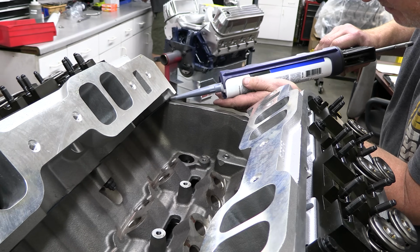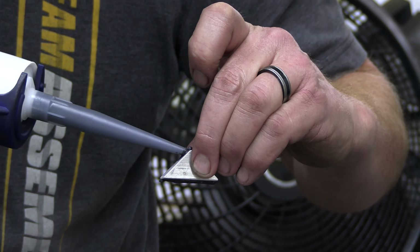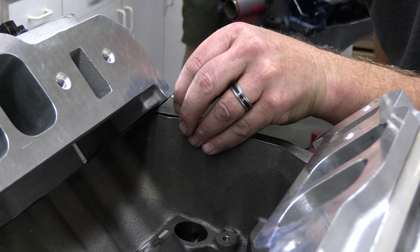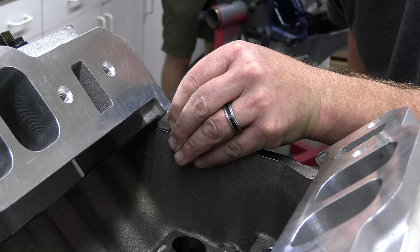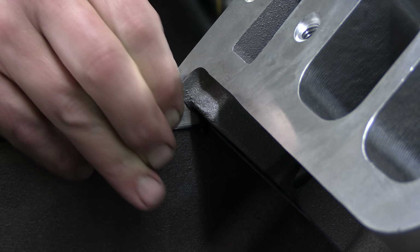There's not a lot of pressure on this area, so really the intake manifold, once it's bolted down, will provide the pressure necessary to hold everything in place. So all that's needed is a thin bead of silicone to stick those aluminum triangles in place, but also provide an airtight seal. And then they were given a few hours to dry thoroughly.